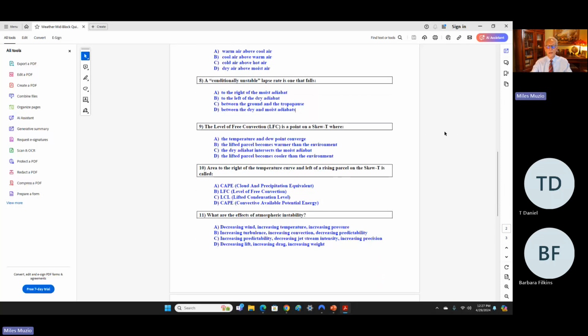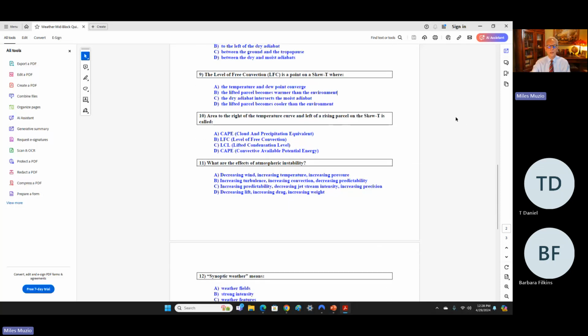The level of free convection is a point on a skew T where the lifted parcel becomes warmer than the environment. The lifted parcel is being lifted by one method or another, and by the time it gets to this point, now it's warmer than the environment. If it's warmer than the environment, that means it's less dense. It wants to rise, and it will. The less dense air just rises all by itself. It's free to rise. That's the LFC, the level of free convection.